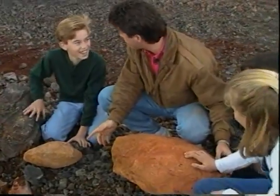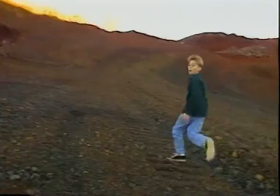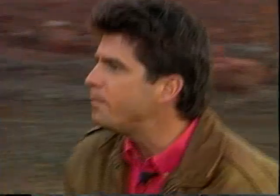Oh, yeah. Like a Fred Flintstone football. Yeah. I got an idea. You go deep. Set. Quick. Come on, Ben. What do you expect, man? It's a rock.